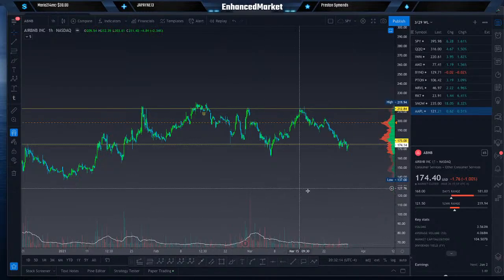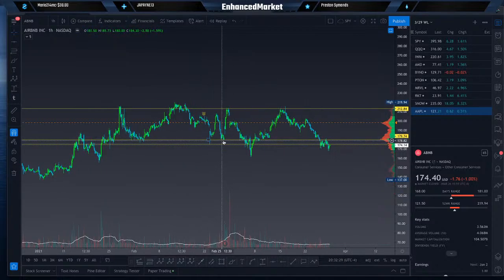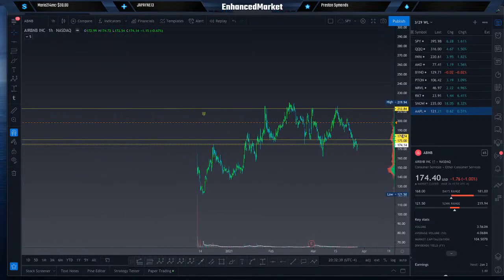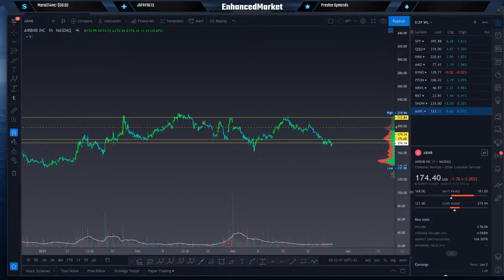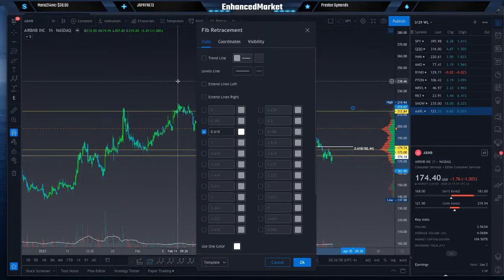So if it can break this 175 level, psychological number, 175, great level to break. Next target is going to be this previous resistance, so previous support acting as a new resistance. So if it breaks 175, 179 is my target, and above that, you can always do fibs too. So if we do fibs, we'll do from swing low to swing high of the previous move. Swing low to swing high. Let me put my targets on.